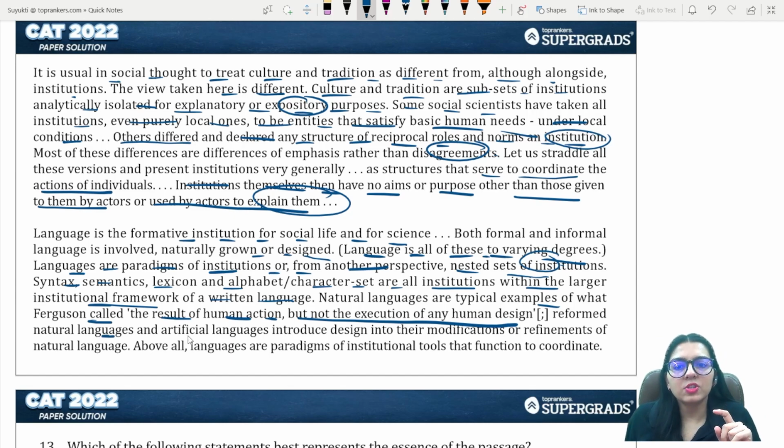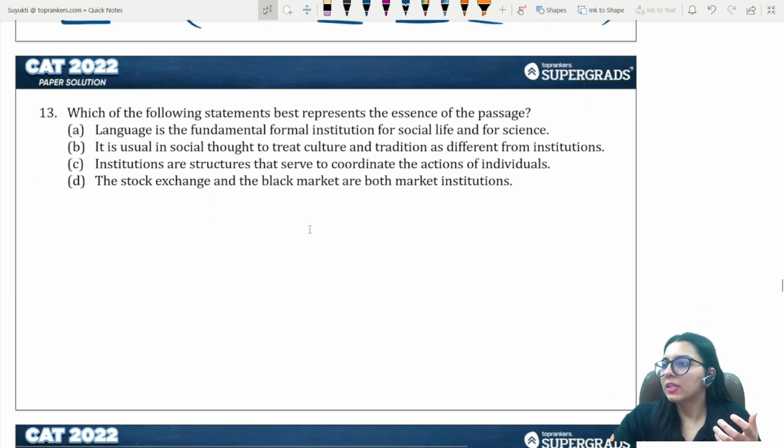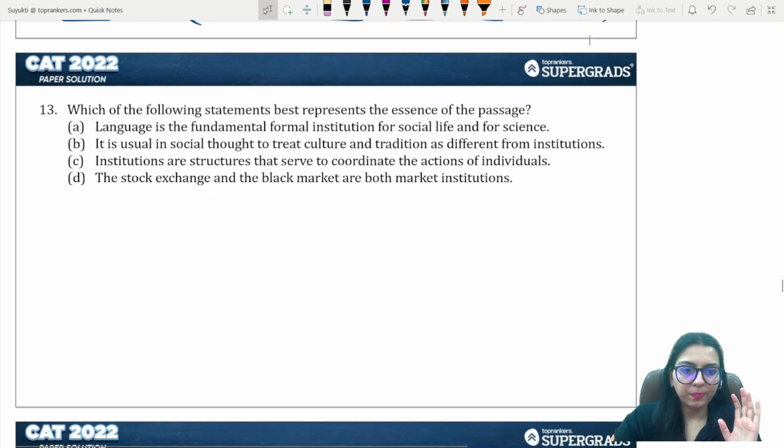Reformed natural languages and artificial languages introduce design into their modifications or refinement of natural language. Above all, languages are paradigms of institutional tools that function to coordinate. So it's about how language can actually be an institutional tool that functions to coordinate so that more coordination is maintained.